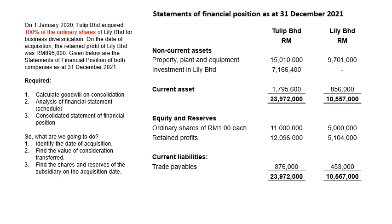23,972,000. Let us go through the equity side of Tulip Berhad statement of financial position. The equity comprised of ordinary shares of 1 ringgit each, amounting to 11 million, and retained profit of 12,096,000. On top of that, it has a current liability that comprised of trade payables of 876,000.